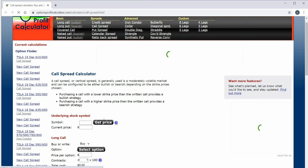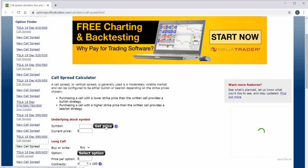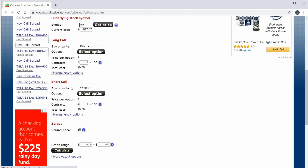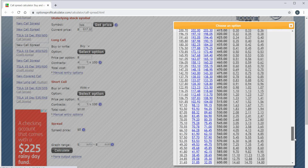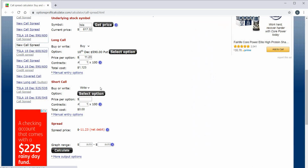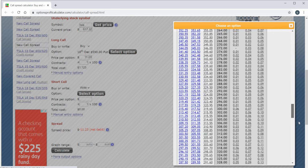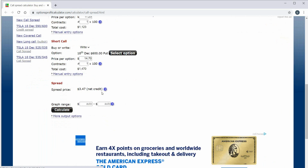But let's see how this plays out right now. I got a credit of $290 yesterday. So go to the option profit calculator, put in the current price, you click buy. Here are the puts on the right. Go down to 590. Click the mid-range. This is write or sell. 600. Click the mid-range. And there would be your net credit.